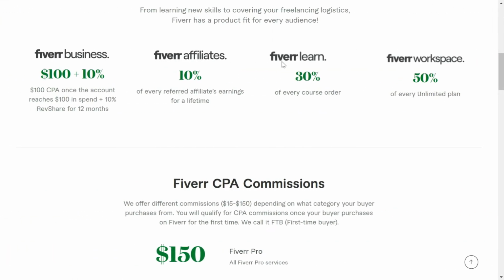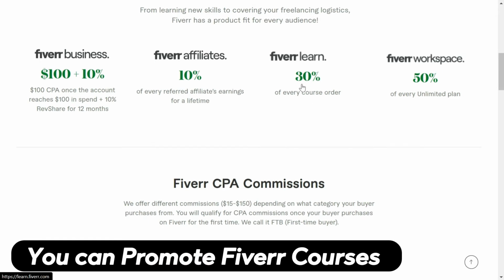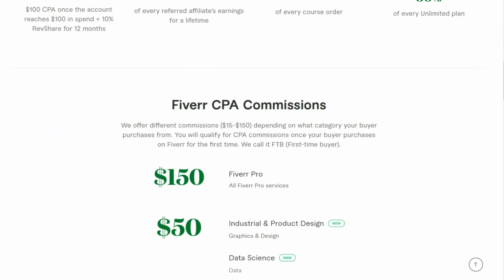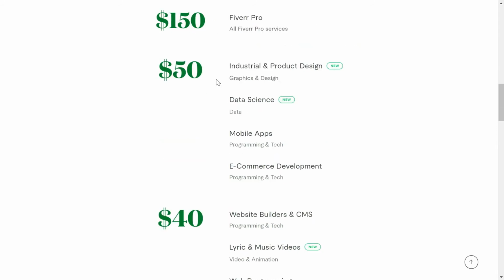Similarly, they also have different online courses available. So if somebody orders the course, you will get 30% of the price of that course, and for work services, the commission is 50% for an unlimited plan. The breakdown of this $15 to $150 is explained here. For the pro services, you will get $150. For industrial and product designs, data science, mobile apps, and e-commerce, the commission is $50.